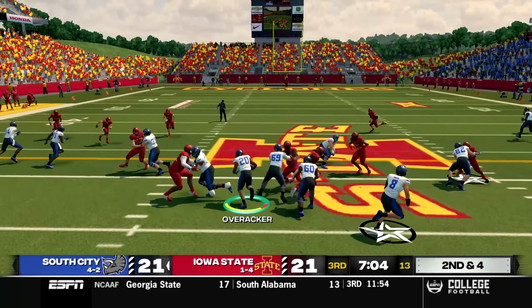That brings up a 2nd and 5 for the Triceratops. Burton is back in shotgun. He'll take the snap and look to pass. We'll roll out to the outside, and we're just going to take off with Burton here, and he'll get brought down for the first down.